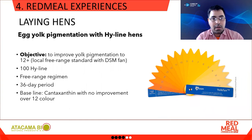The results we want to share here are what a local expert in Chile did. He wanted to test RedMeal for yolk pigmentation. He wanted to reach at least color 12 in the DSM fan for yolks, which is the local free range standard. 100 Hy-Line hens were used with a free range regimen. And the experiment was run for a 36-day period. The baseline was the use of canthaxanthin, which was synthetic, and the person here wanted to move away from synthetic products, and also he could not achieve any result better than 12 in the color fan.